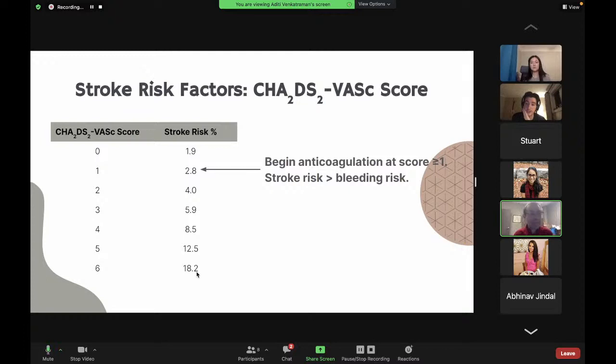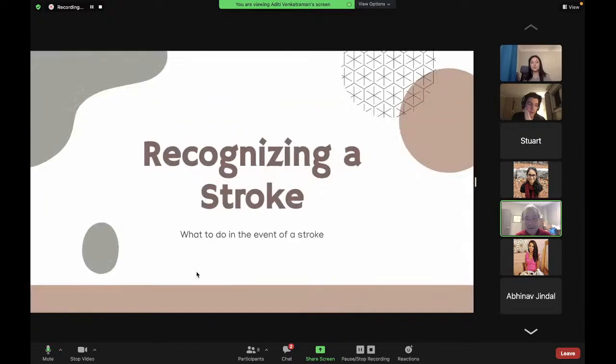Yeah, so in addition to knowing your risk, it's also important to recognize when you might be having a stroke and what to do in this matter. So right now I'd like to pass it over to my colleague who's going to be going over how to recognize a stroke and what to do in the event. Just backtrack that one slide.